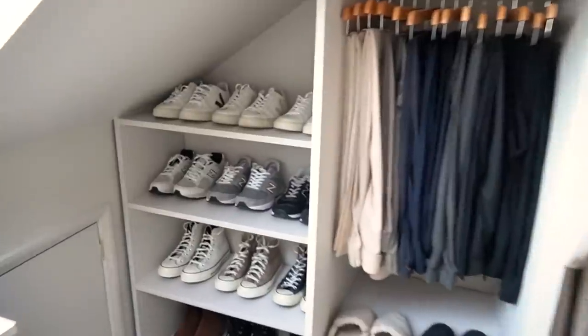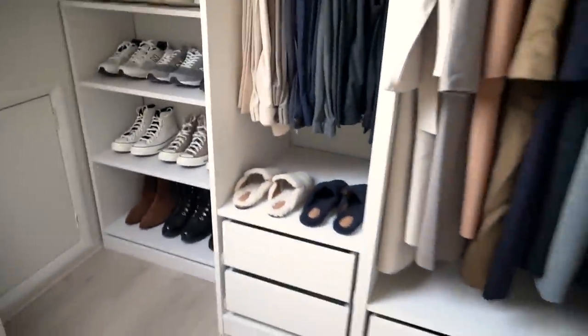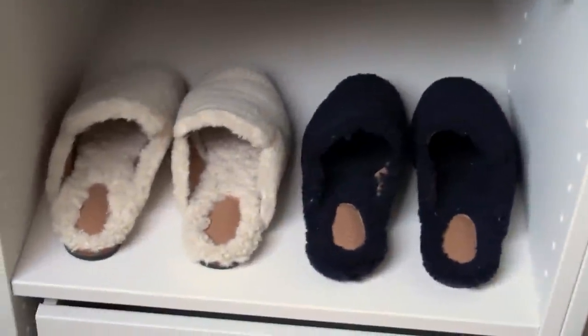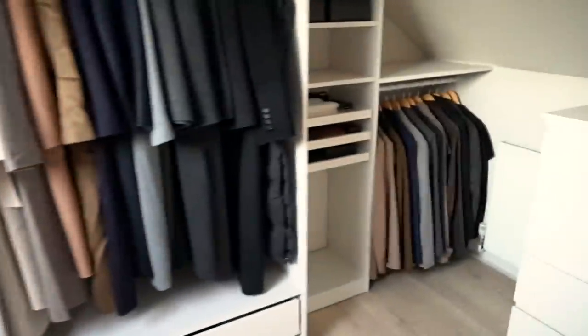Okay, so favourite or most worn shoes are in. I've decided to use that little space below the trousers to pop my slippers, which obviously at the moment are frequently worn. And then over here, did some accessories.